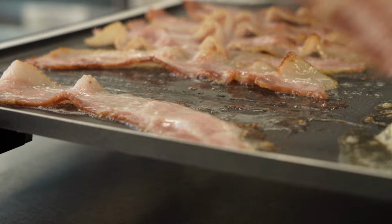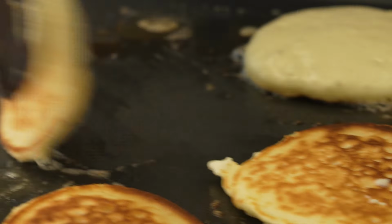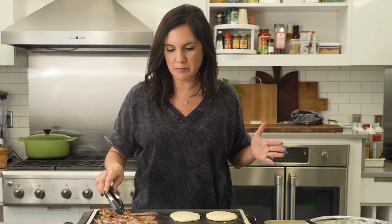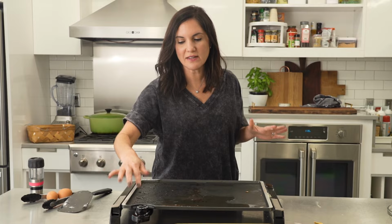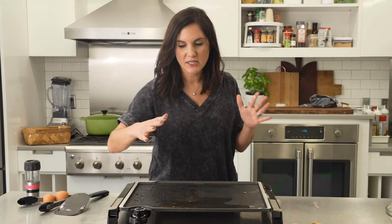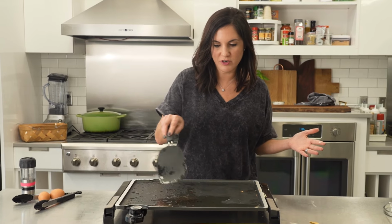This is all moving so fast. I'm loving the time saver in a griddle too, because I normally have to cook everything in batches at my house, but my kids would be happy right about now. The heat level on here is great. I almost think it works a little too well, so I might cut it back a little bit. Now I've got all this grease. I may as well fry up some eggs, but I'm gonna get rid of some first.